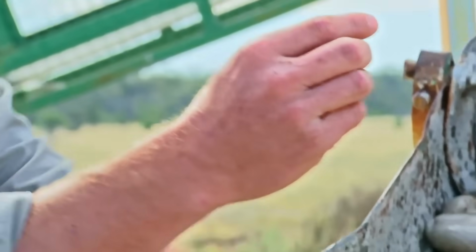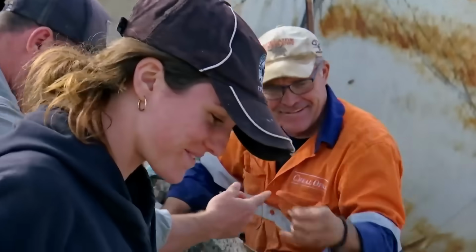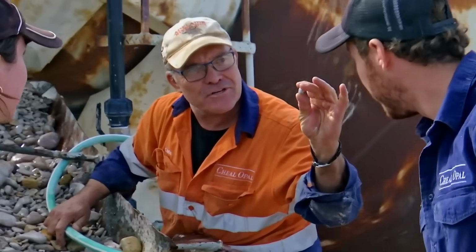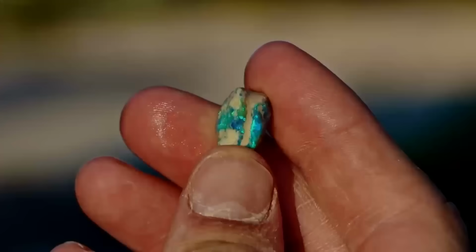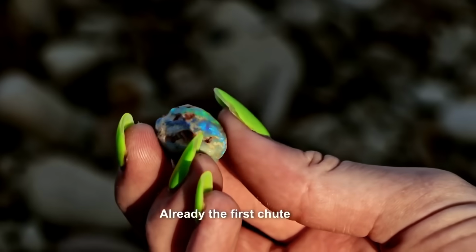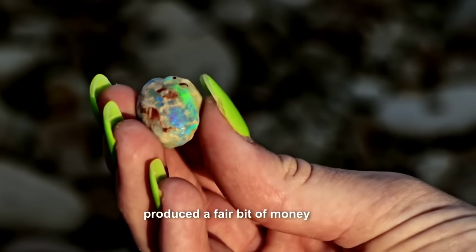Oh. Ooh. Hey, look at that one. That's a fair knobby. That's a big one. That's a big crystal. Yeah, wow. Real good start. Already the first shoot, just a fair bit of money, you know, and I'm excited for these next two shoots.